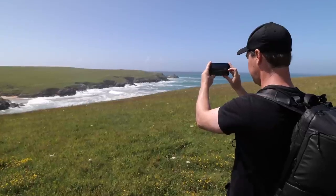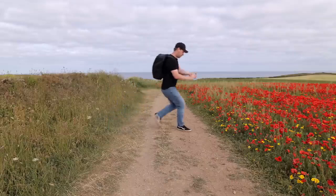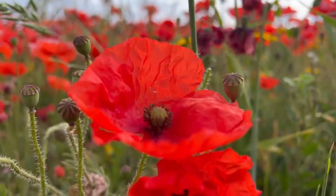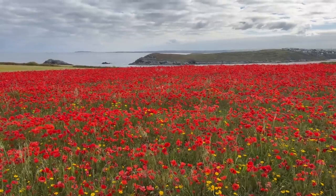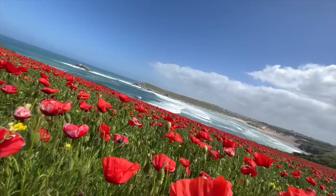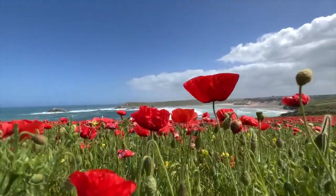So if you have these options, then be sure to use them. If your phone doesn't have these lenses, then go old school. If you want a shot closer up, then get closer. If you want a shot from further away, then just pull back. The most important part here is that you're capturing a good variety of shots. Nice close-up detailed shots, mid shots, and wide shots. That's what's going to keep your footage interesting and your viewers engaged.